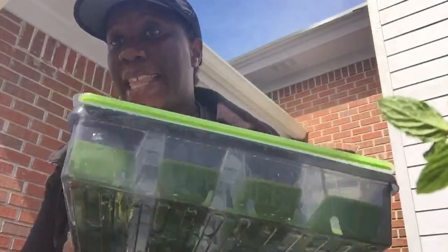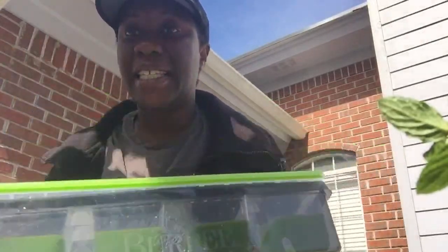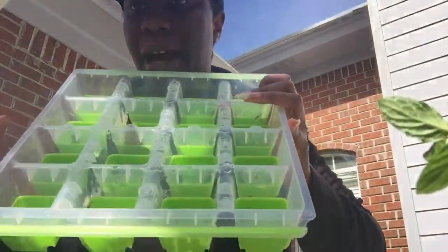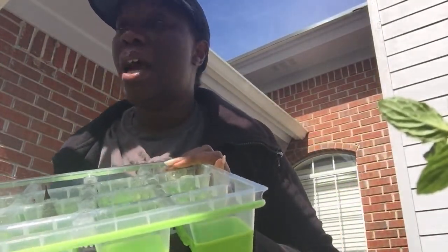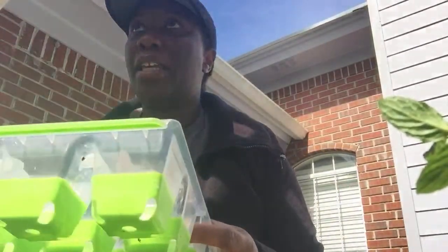The green silicone one is by Burpee, but I got it at Tractor Supply Store. This is a 16 cell tray because they're a little bit bigger. They also have the 36 cell tray, and I want to say a 72, the smaller one. I like the sturdiness of it, because some of my trays that I've had for a little while now are cracking from just the usage and the sun and everything like that.